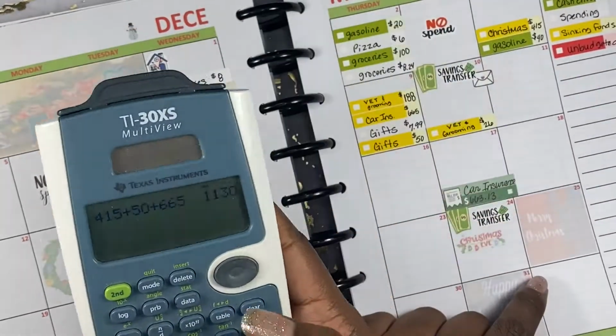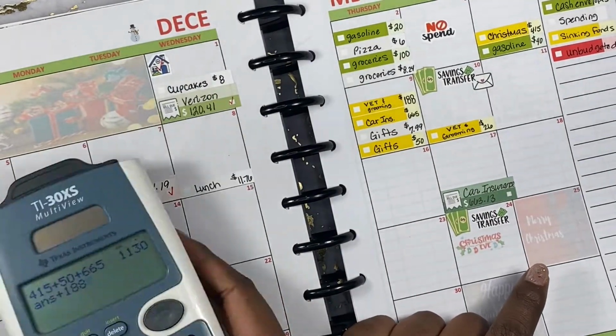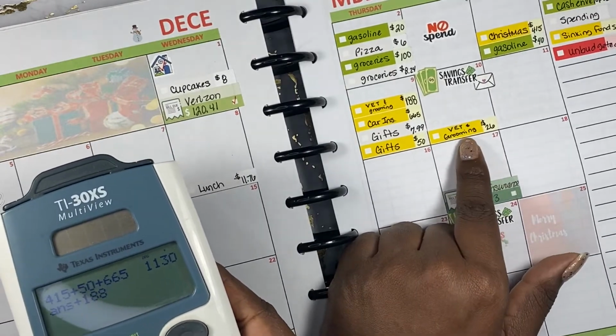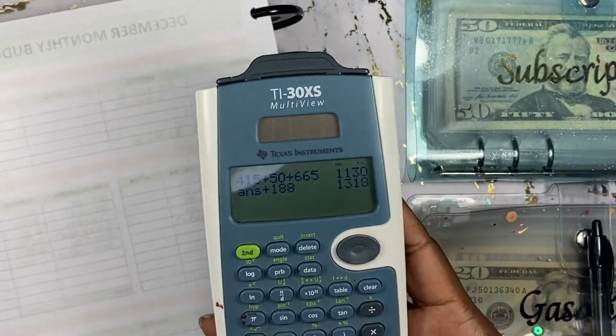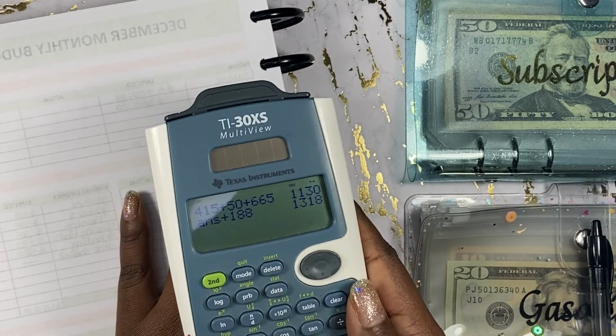Oh, and I also need to include the $188 for vet and grooming. I'm not going to include this $26 just because I didn't pay my boyfriend back yet, and I'm just going to count it for week 2 starting with December 10th. So in total for sinking funds for the first week, I spent $1,318.